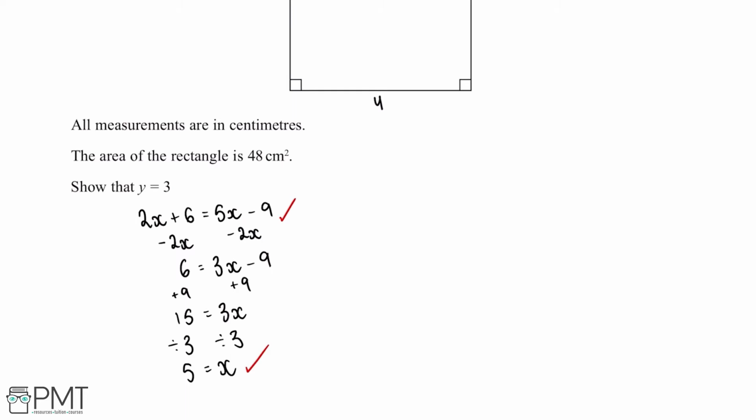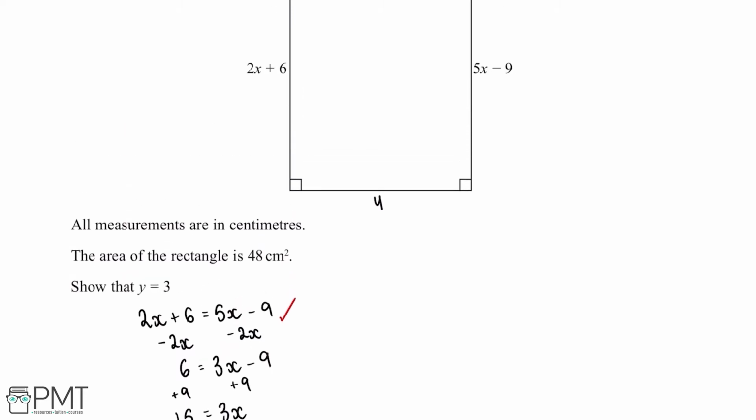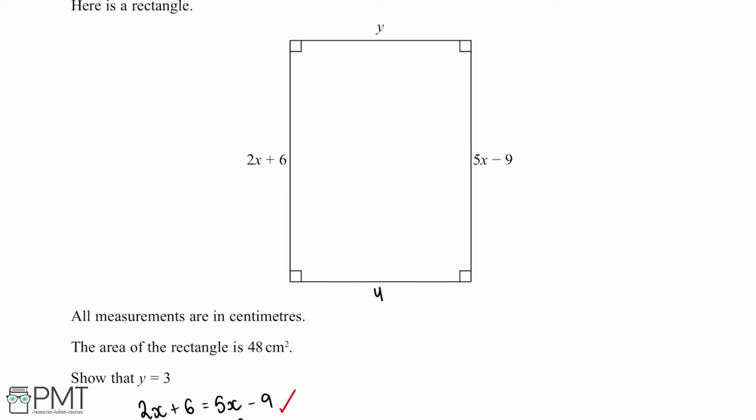So the next thing we can do is we can take a look back at this diagram. Now we've just worked out that x is equal to 5, so we can work out what these side lengths are equal to.